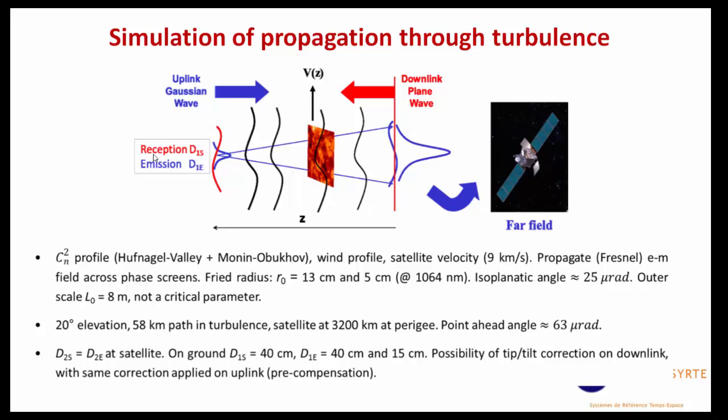The turbulence conditions we are considering are Fried radius of 13 centimeters and 5 centimeters. 13 centimeters would correspond to something you would have at an astronomical observation site, at an altitude site, on a decent observation night. 5 centimeters is worse. In urban areas it would be even worse than that, but that's something I would expect you would get, say, on a plane somewhere, I don't know, maybe where NIST is located, certainly not in the Paris area, way worse. We consider a satellite at 20 degrees elevation, at 3,200 kilometers at perigee, so it's passing through very fast at that distance from the observatory.